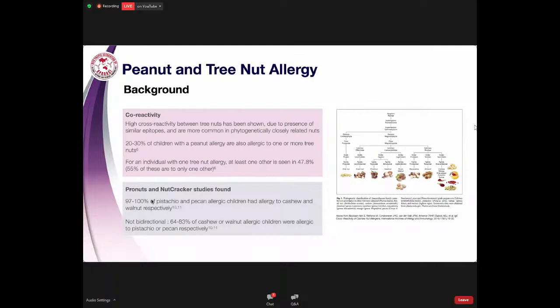When we look specifically at co-reactivity, we know that it's not a bidirectional relationship. Among those with a pistachio or pecan allergy, almost all of them are allergic to cashew and walnut respectively, so pistachio to cashew and pecan to walnut. But if you look the other way, it's not quite as high: 64% of cashew allergics are also allergic to pistachio, whereas 83% of walnut allergics are allergic to pecan, in 2 studies that have looked at that.